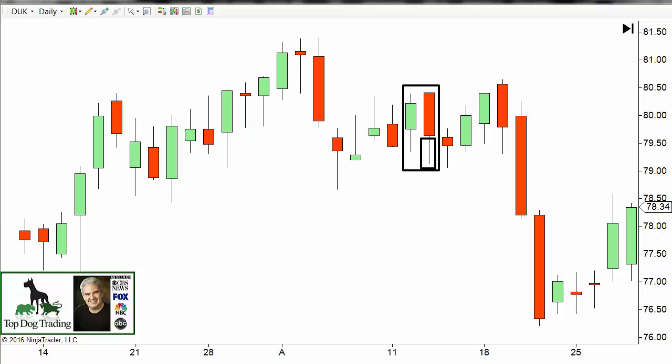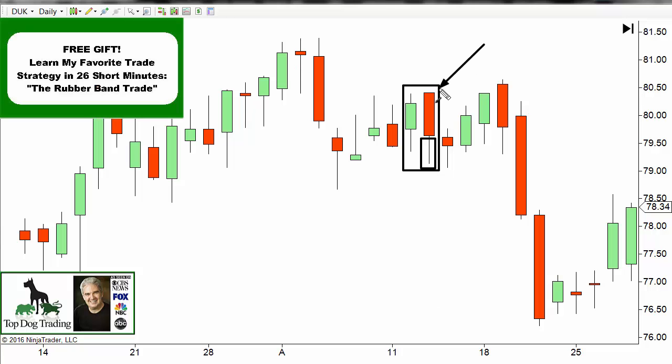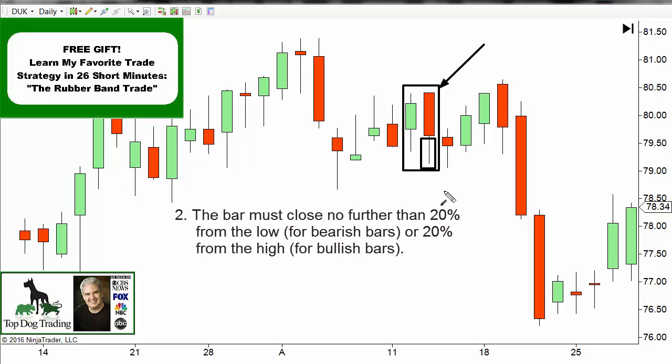This is a bearish bar, and yet it did not close near the low. It actually closed pretty close to the 50% range, a little below that. But what that means is that, even though the real body of that bar engulfed the real body of the previous bar, the close of the bar was not near the low. I want to see it in the bottom 20% of the range of that bar. Otherwise, it's not a strong bearish bar, and therefore I do not count it.